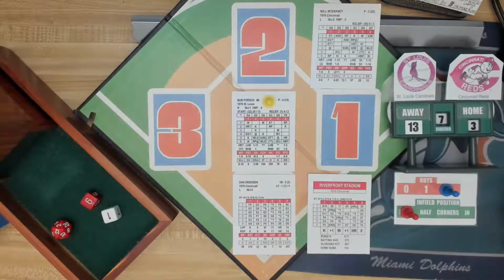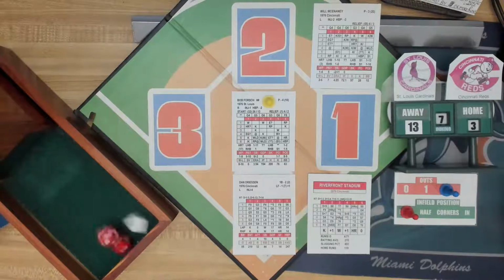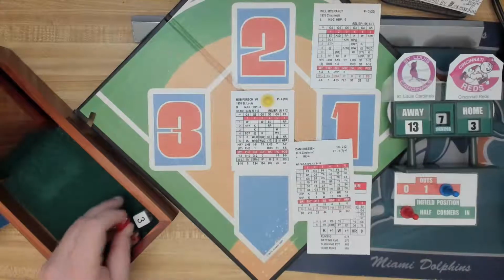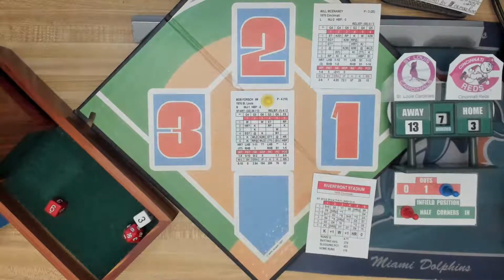And now Dan Driessen. Driessen's 1 for 3. Forsch ready to pitch. 1-4. That's an error on a grounder. Driessen will swing 2-3, and that's going to be a base hit. That's an infield single to third. It's an error on a grounder. It's not an error. So now it's a possible infield single to third. Dan Driessen has a base running rating of 4. A 1-4, he makes it to first base. No, he does not get there, as that's a heck of a play by Ron Oester, and he throws to Forsch covering the bag. They get Driessen, and the inning is over.